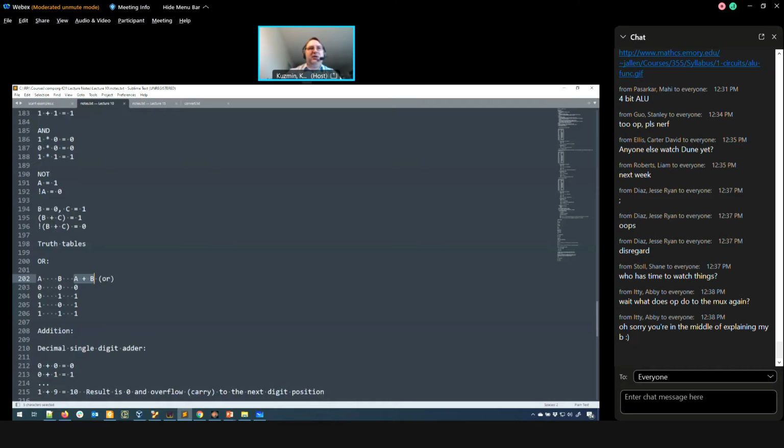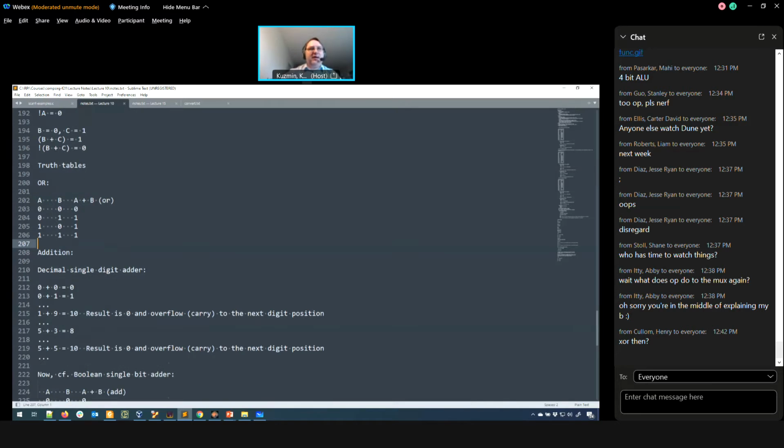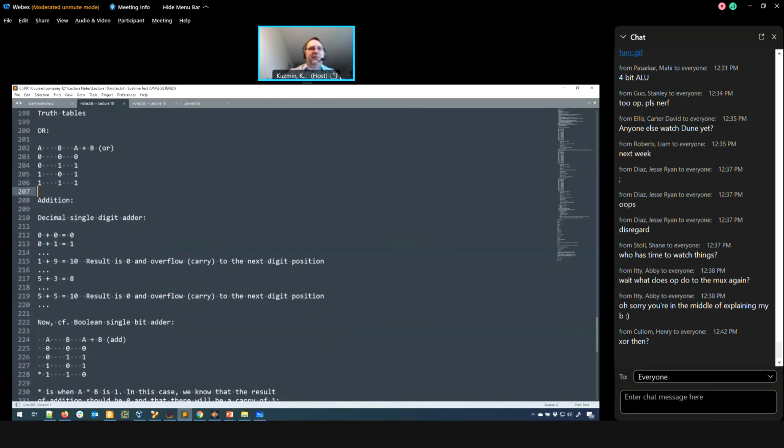Why? Well, because 0 and 0 is 0, 0 and 1 is 1, 1 and 0 is 1. But if we add 1 and 1, we should have 0, and 1 would be the carry to the next bit. So this line clearly shows that OR cannot be used for addition. It's close. It gets 3 out of 4 rows correctly, but the fourth row is incorrect. So we need to come up with something else. And here's the example that shows, compare with a Boolean single bit adder. If we choose plus or as the adder, it's not working correctly.